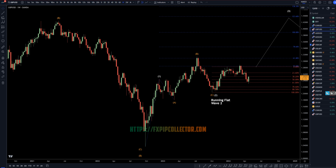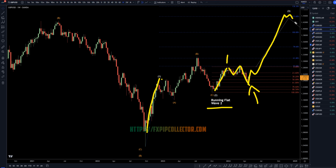On the weekly time frame, it's going to be interesting to see how this weekly candle closes at the end of the week, because right now it looks like the end of a correction. It looks like a wave 1. I still think this is a running flat wave 2, and that would make this a 1 of 3, this a 2 of 3, and possibly this is going to keep on going up and making that 3, 4, and 5, like I was showing on the monthly time frame.